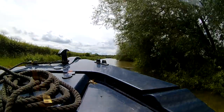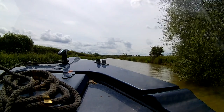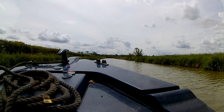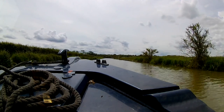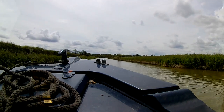Just after the bridge, it's farmers' fields on both sides of the canal, with very few trees, or nothing substantial anyway. And you get to see what the full width of the canal should be. It's huge! It's a super highway cutting its way through the countryside. You can just imagine how busy this canal was back when it was the main artery into London from the coal fields and the industries in Birmingham and beyond.